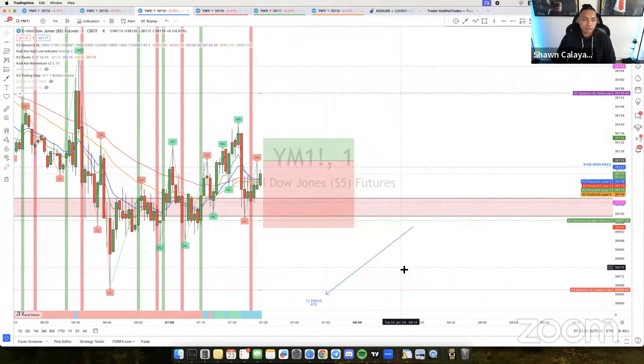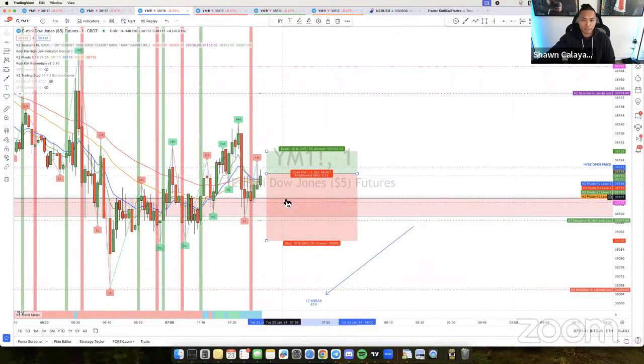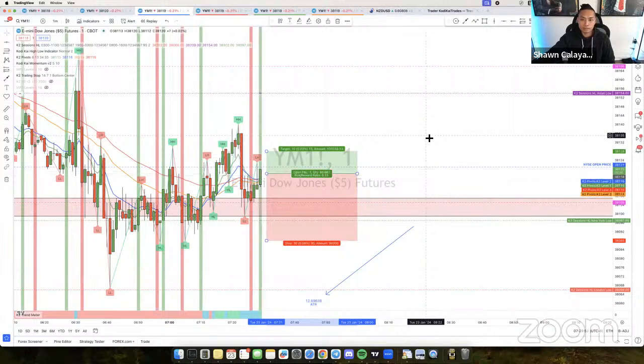So if I do take the trade, there may be a chance that I'll probably pull out of it early, because if it just goes sideways for a while, which is exactly what's happening here, you don't want to get caught in the squeeze, right? Because if price just squeezes for a while, then you're just going to get caught in a lot of uncertainty, whether it breaks out to the upside or breaks out to the downside.